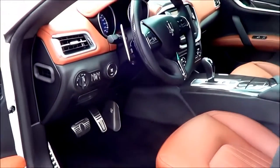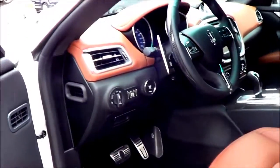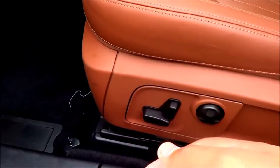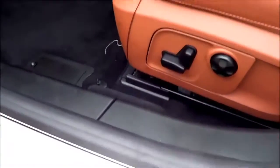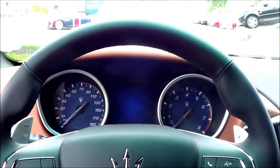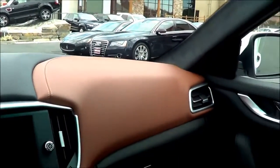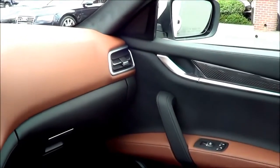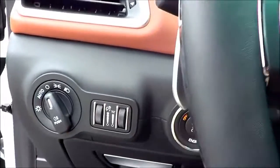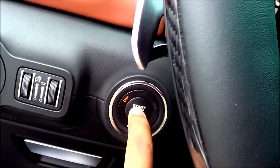With a nice two-toned black and brown leather interior. And you do have your power driver's seat with power recline and power lumbar too. Now stepping on into the interior of the Ghibli, as you can see, it's very high quality inside of here. Now you do have push button ignition, of course. Just put your foot on the brake, hit the button to start.